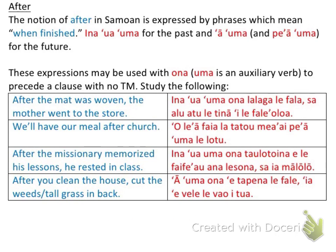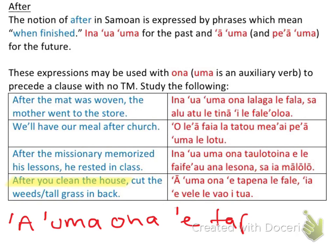So the fourth and final sentence that I give you as an example is after you clean the house. We'll translate that one together. So this is a future tense. You haven't yet cleaned the house, so it's future. Auma, and that was a terrible A. Auma, you clean the house. So auma ona, because there's a verb right here, and then you're the one doing the cleaning. So I use you, ta pena le fale. Okay, so I think we could translate that.